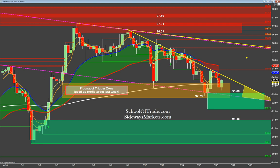What about trading sideways? What am I doing if price trades sideways? If price trades sideways right here, our only option is going to be to sell the highs and buy the lows. If we trade sideways, sell the highs, buy the lows of this daily trading range. I'm going to show you that range in just a few moments.